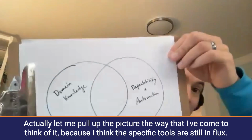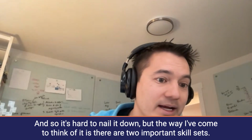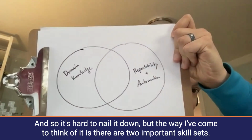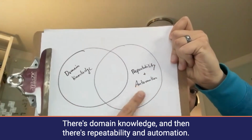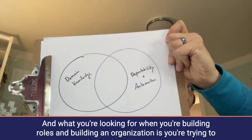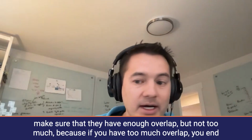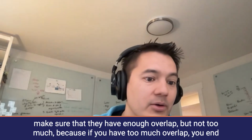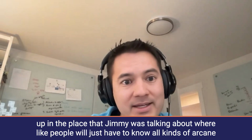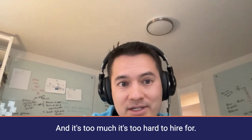The way that I've come to think of it, because I think the specific tools are still in flux, and so it's hard to nail it down, is there are two important skill sets. There's domain knowledge, and then there's repeatability and automation. And what you're looking for when you're building roles and building an organization is to make sure that they have enough overlap, but not too much. Because if you have too much overlap, you wind up in the place that Jimmy was talking about, where people just have to know all kinds of arcane details about how the data system works, and it's too much and it's too hard to hire for.